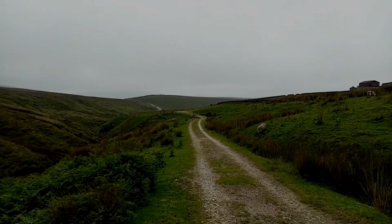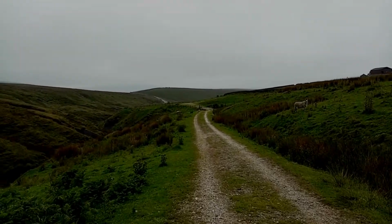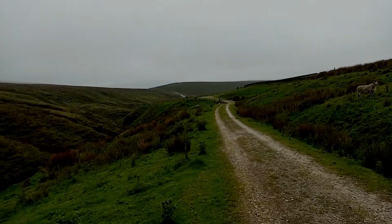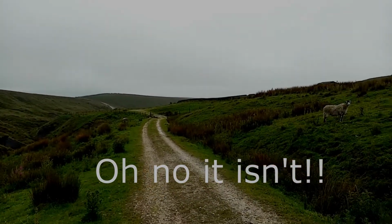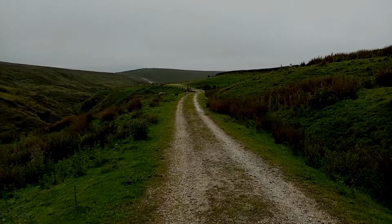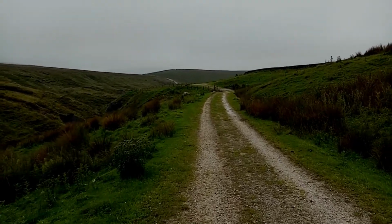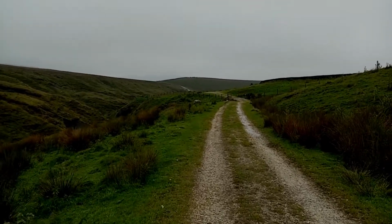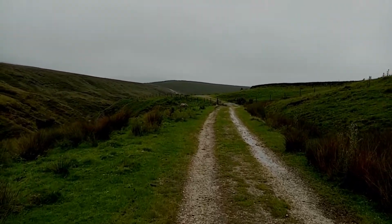Got the microphone out again, so hopefully that sounds a little bit better now. So as you head down, you've got the River Dane flowing down from its source on the left, and I think up to the right, it's just gone behind a ridge, should be Orchard Farm, I think, and just down at the bottom there's another little road that we pick up for a short way.